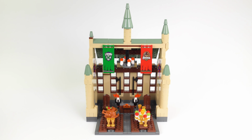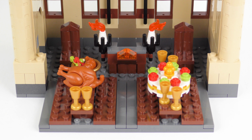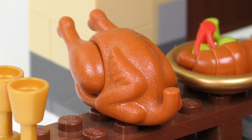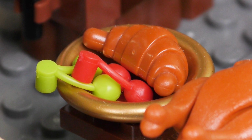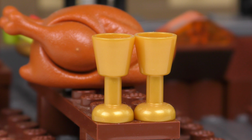Finally we reach the interior of the Great Hall, which is a little unconventional. The floor plan has been extended beyond the footprint of the Great Hall to allow for these 2 large benches. These are set up for a delicious feast, and foodstuffs include a roast turkey, a golden platter complete with berries and a croissant, a rather fancy looking cake or trifle, and no less than 6 of these gold chalice elements.